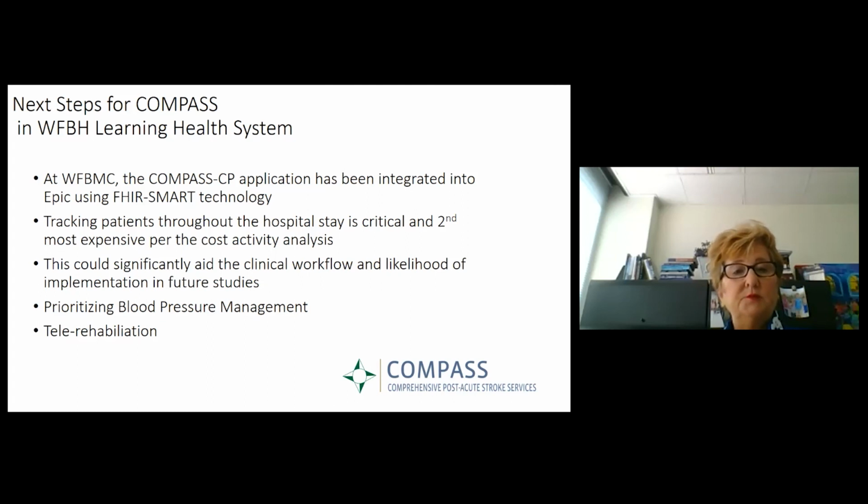Amit Topoglu. We also think that tracking patients through the hospital stay is critical and most expensive per the cost analysis. So we are looking at how to streamline that, maybe to interview the patients at the 2-day call and have the care plan ready when they see their nurse practitioner or primary care neurologist in follow-up.